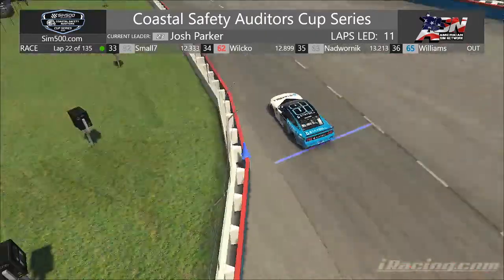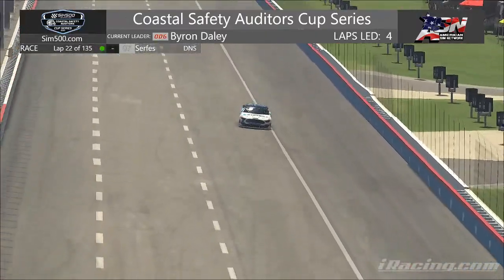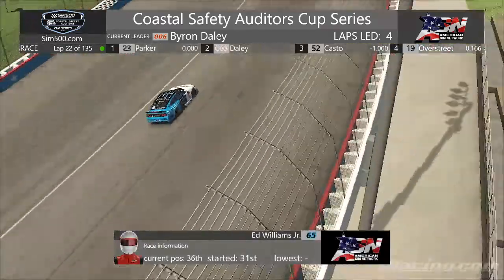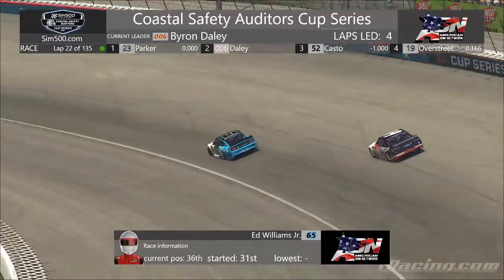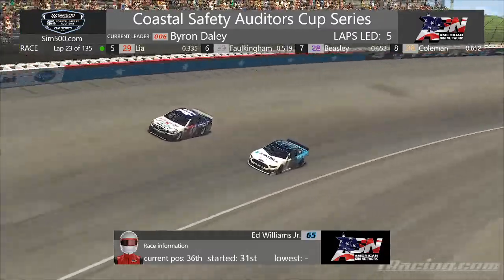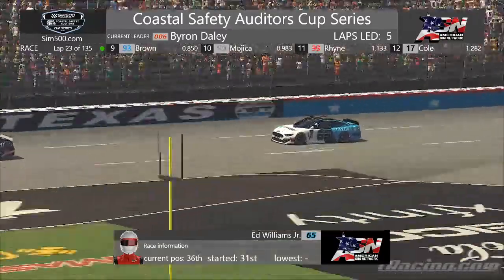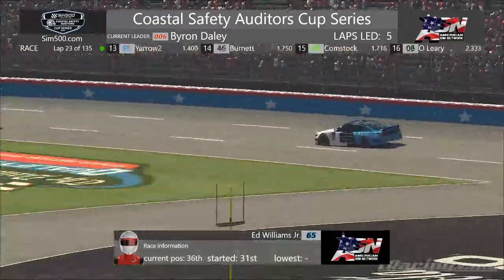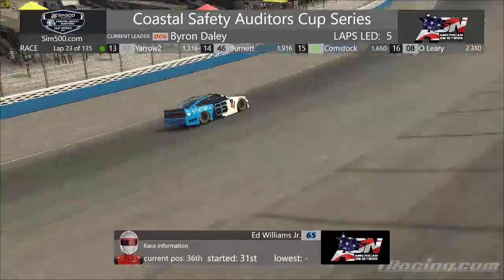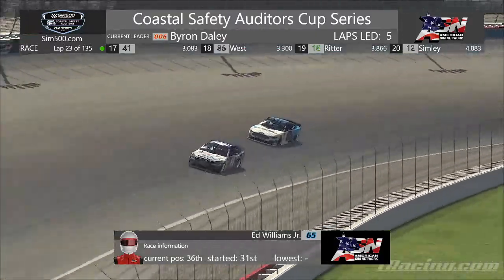Ed Williams Jr., 21 laps down. Looks like he's just coming onto the racetrack for the first time here tonight. I wonder what happened. Now, you know, he qualified. It's worth noting he did qualify here tonight. He was supposed to start 31st. Of course, now running in the 36th position. I wonder what happened to him. Perhaps a bad connection?